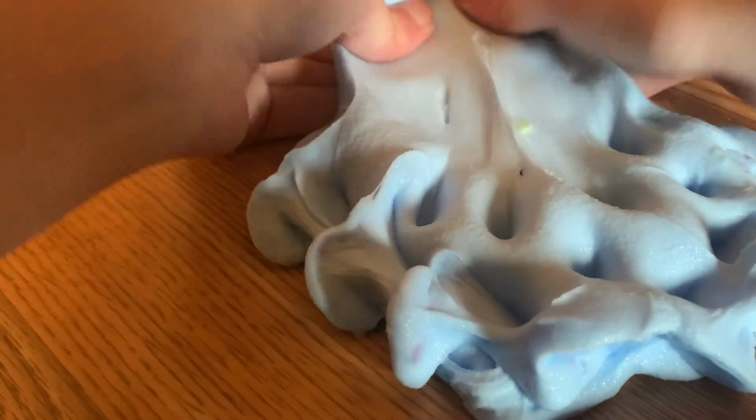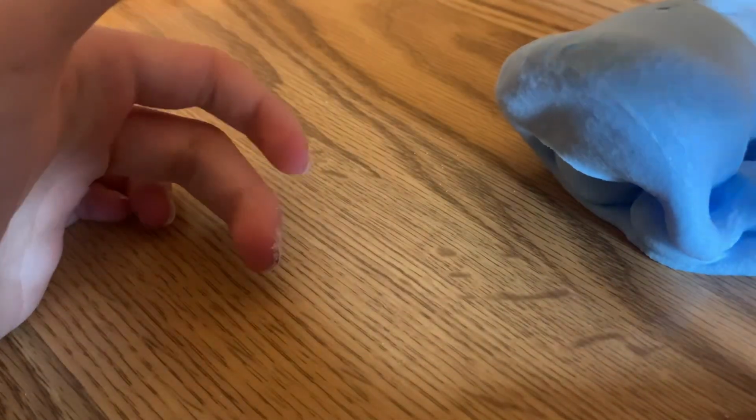But to rate the overall slime, I'm gonna give it a 9 out of 10. To be honest, it's a really nice slime though. Straight 9 out of 10.